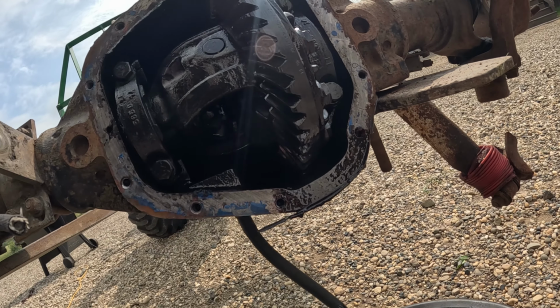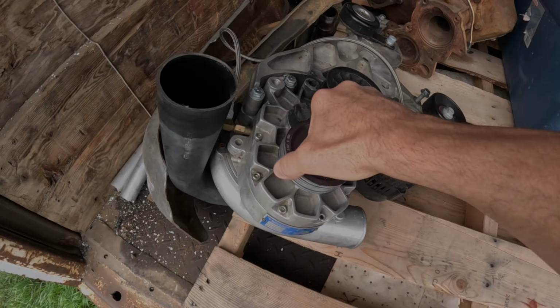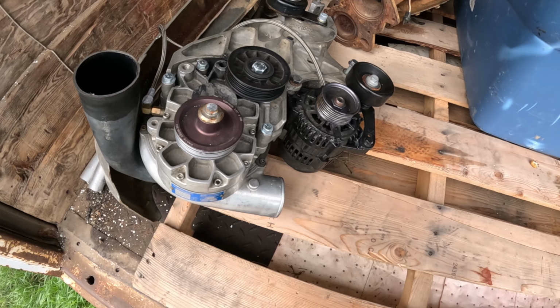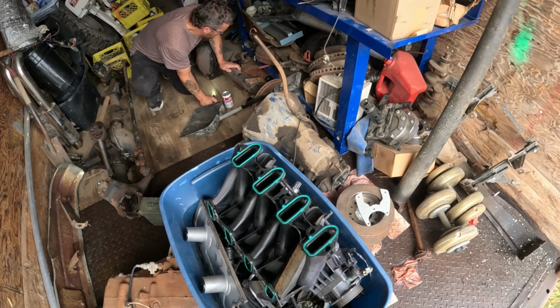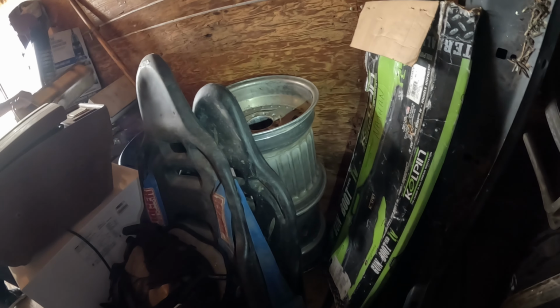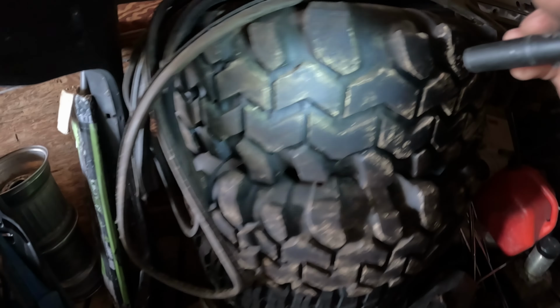Three 54 gears. Fuck. How wide are those? 16. Jesus. Ooh. What size are these? 40.